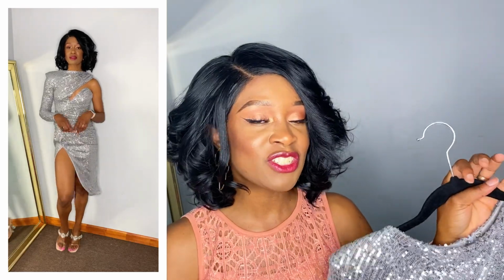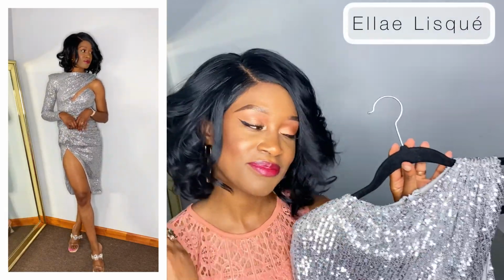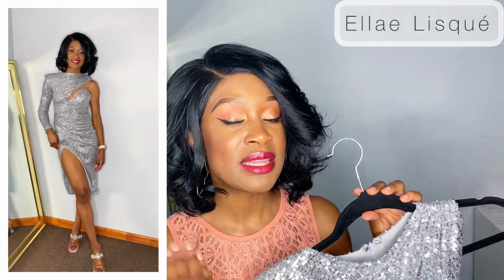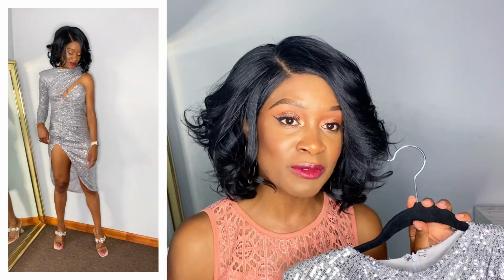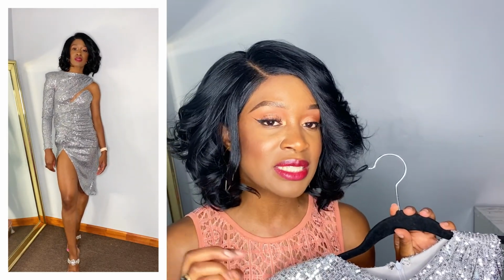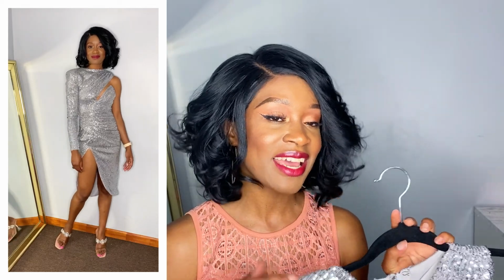The company that makes this dress is called LA Luxe. They are a Black owned company. I am happy to support them. This year they came out with a lot of colorful pieces. Their collection was absolutely impeccable. So if you're looking for interesting pieces that you'd like to, you know, wear for a special occasion, I definitely recommend checking out LA Luxe. It's also great to support a Black owned company.